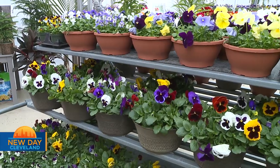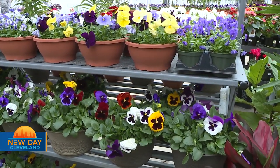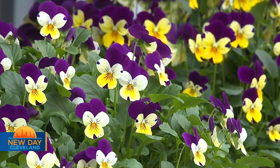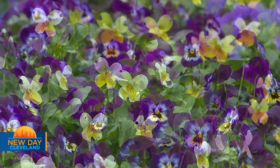Now is the time of the year you want to start thinking outside. We have violas and pansies. They're super colorful, showy, and they also can handle frost. So these can be out in the snow and still have flowers coming out through the snow. The snow won't kill them. They will lay down, but they'll perk back up once the sun comes out.